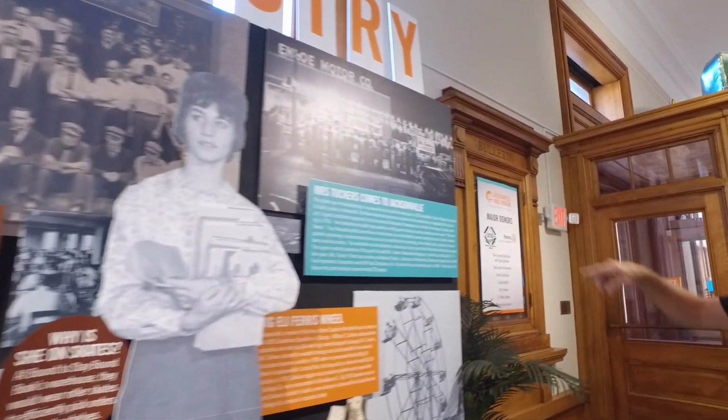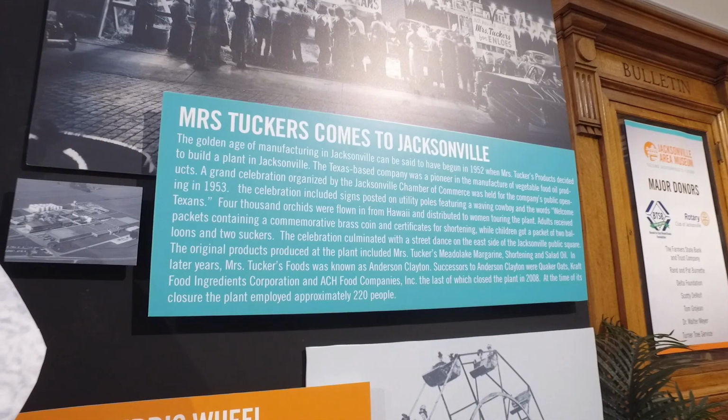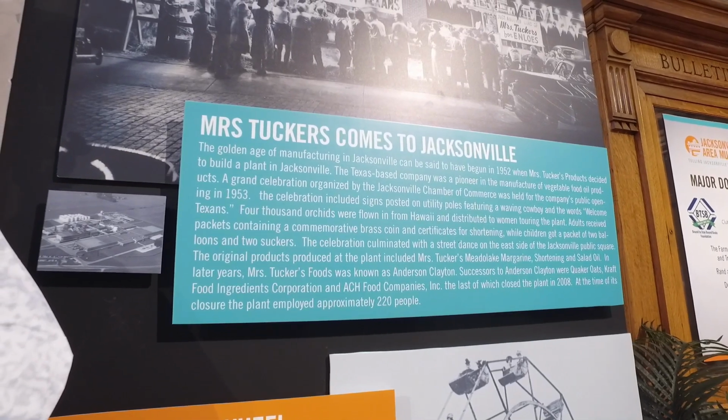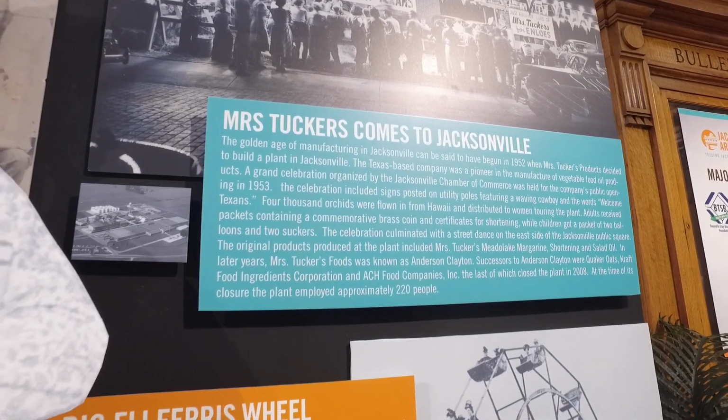Mrs. Tucker gets a lot of attention here. Who was Mrs. Tucker? Mrs. Tucker was the corporate face of a company that was based in Texas at the time that made several types of cooking things, including shortening, and we've got some original shortening containers there.